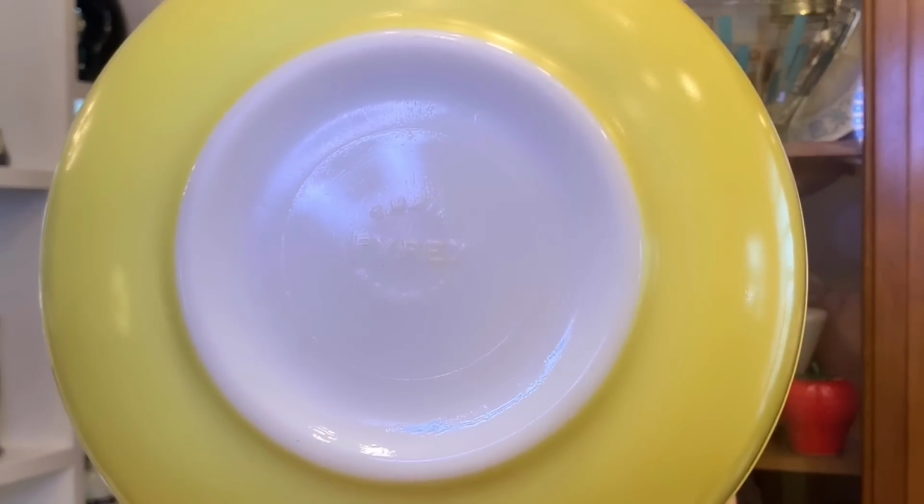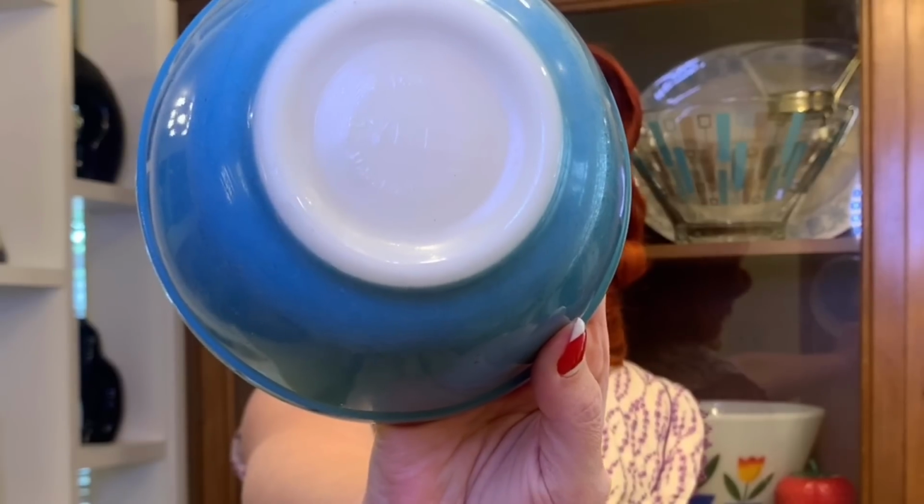While we're talking primary colors, I also have some of the mixing bowl set. So I have the large yellow bowl, and as I was mentioning, it also has the more rare mark of the TM Reg, which means it is a little bit older, maybe more like the 30s. And the other bowl from that set I have is the small blue bowl, and it is also the older TM Reg. So very cool.